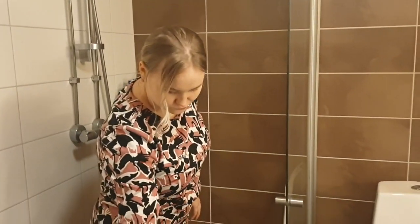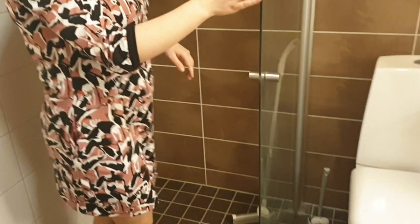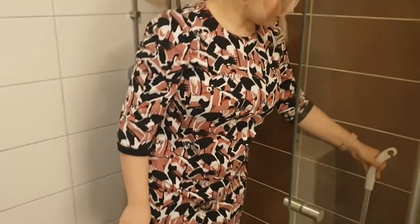Always the water goes right behind it on the floor. I always have to fix this mat and get it out of the way and clean it afterwards. So I don't recommend this kind of system to anyone. So this is what we use to clean the water.